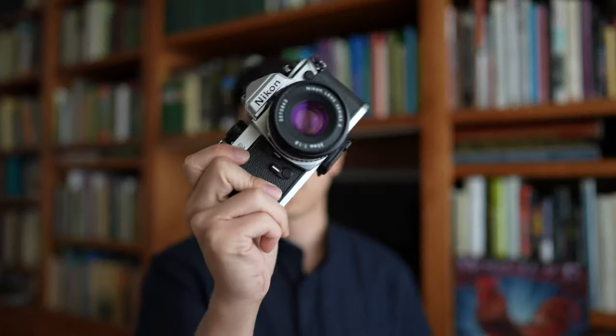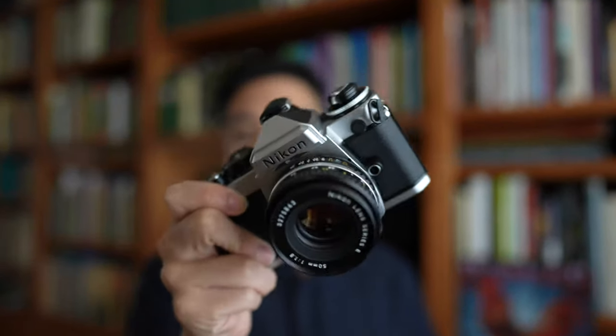So I just got back from a trip in the Eastern Sierras in California with some buddies. We were out photographing some beautiful environments and trying to get some beautiful peak fall colors. And I was pretty excited to take this guy, the Nikon FE2.